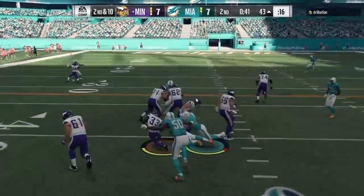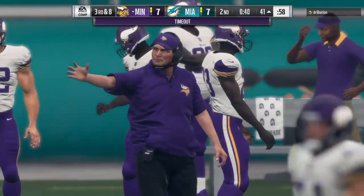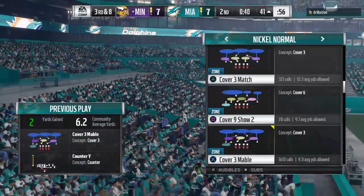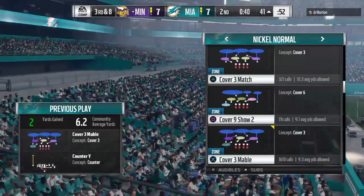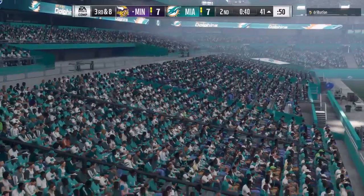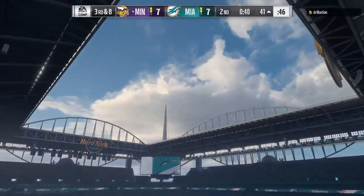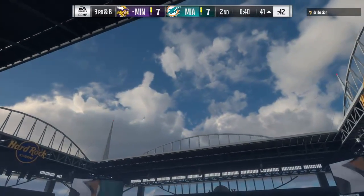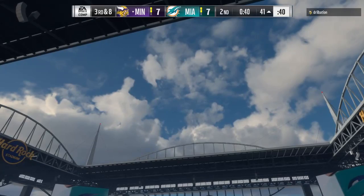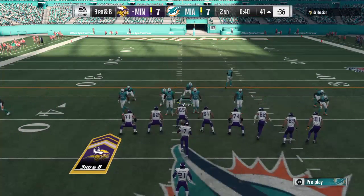On 2nd down, Cook. And some good tackling there as he stopped up at about the 41. And a stoppage here, a timeout before this 3rd down play takes place. As they'll stop it with 40 seconds remaining in this first half. The line to gain is the 33 on 3rd down.